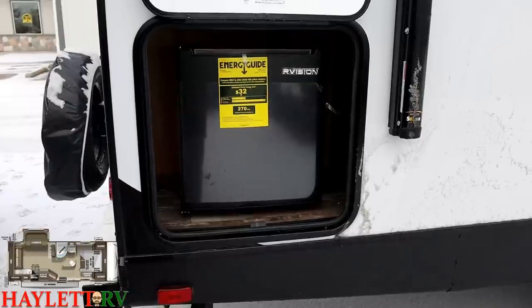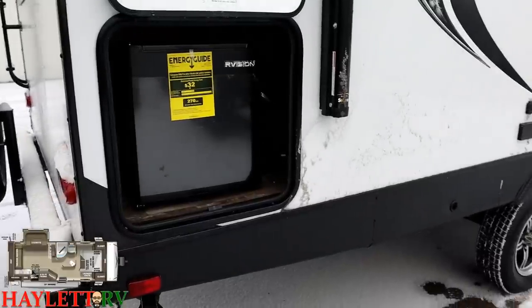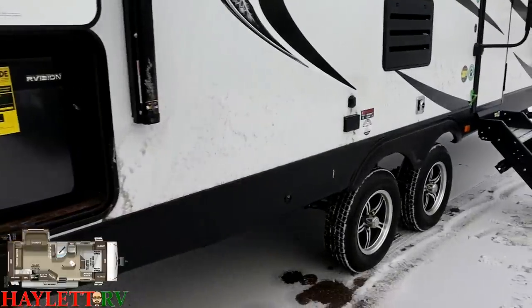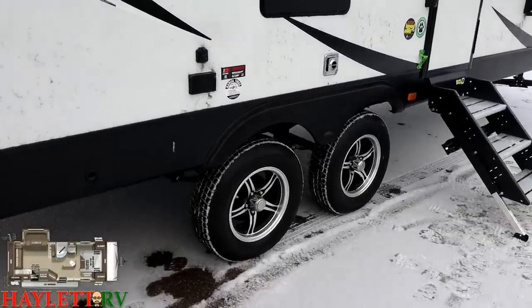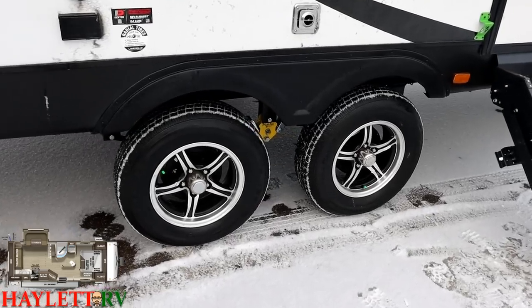So that fridge, remember, plus the fridge inside, gives this little thing over 10 cubic foot of cold storage. That is awesome. Outside TV hookups. And I mentioned when the video first began, a better suspension versus industry standard. If you look between those wheels, you see that yellow thing.